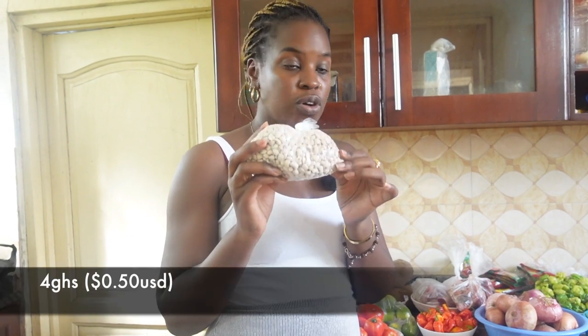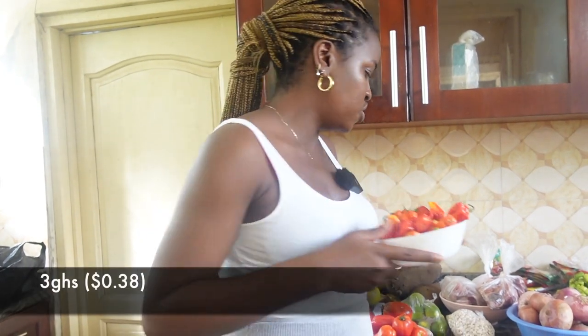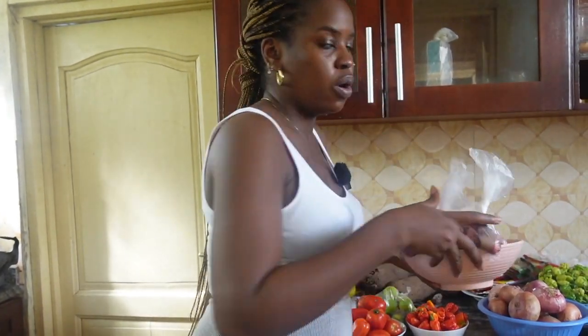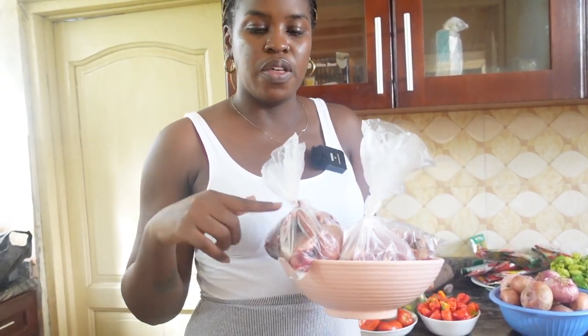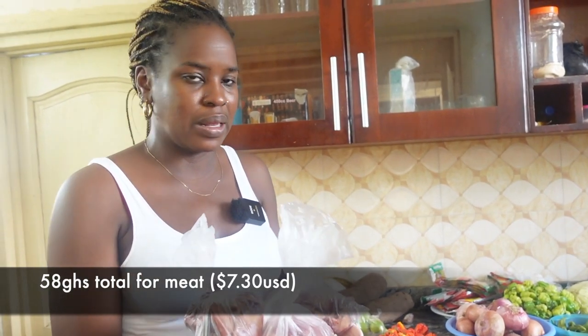I bought beans for 4 cedis. These red peppers, 3 cedis worth of red chilies. We bought some meat. So we bought goat, and then we bought cow beef as well. The goat was 20 cedis per pound, and the beef was 20 cedis per pound, but the one with the bones is, I think, 18 cedis per pound or something like that. Onions, 10 cedis worth of onions.